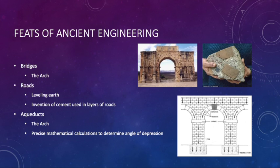In aqueducts, once again, the arch was vitally important to the construction of them. Without the arch, I don't believe the aqueducts and bridges could have actually stood the test of time that they have. For aqueducts also, precise mathematical calculations had to be used to determine the angle of depression for the aqueduct to actually run along. These calculations had to be determined over very large lengths, getting from the runoff site where the water was collected all the way down into the Roman cities.